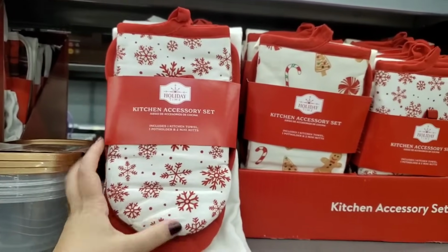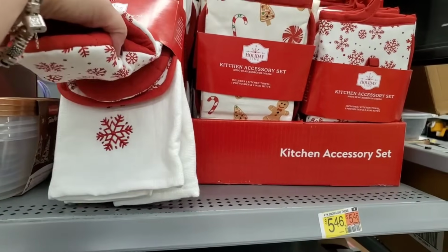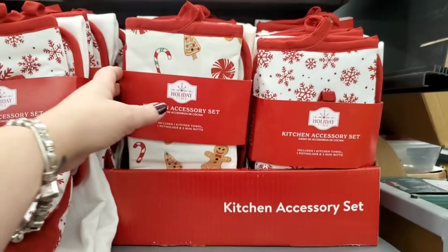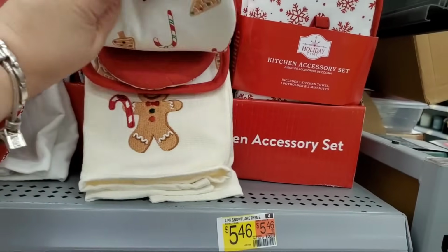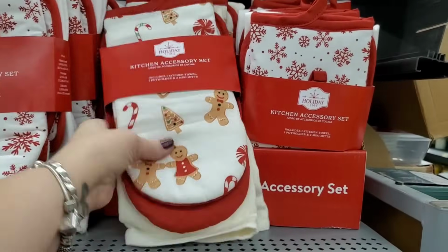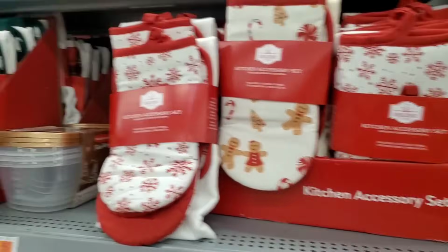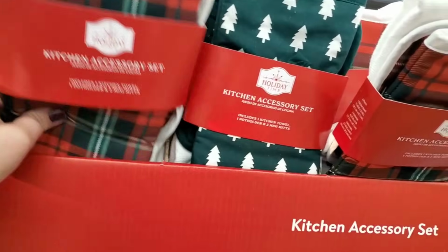For $5.46, you can get this cool snowflake oven mitt and kitchen accessories. You get the pot holders, the oven mitt, and the pretty kitchen towel, all in cotton for $5.46. And they also have the gingerbread man and woman. Oh, cute, you guys. Super cute. But I got so many things like this recently that I can't justify it. I just can't.